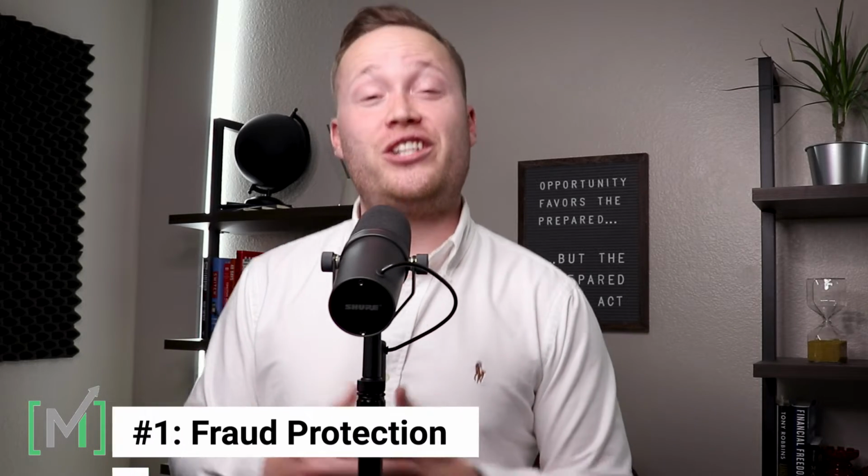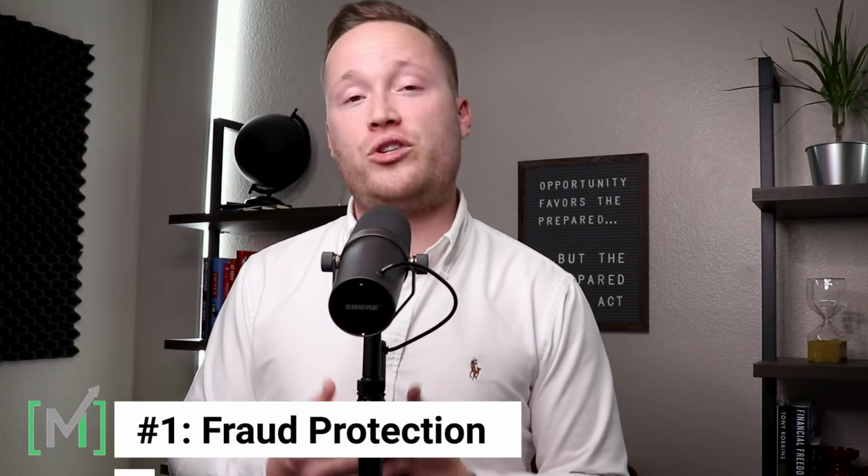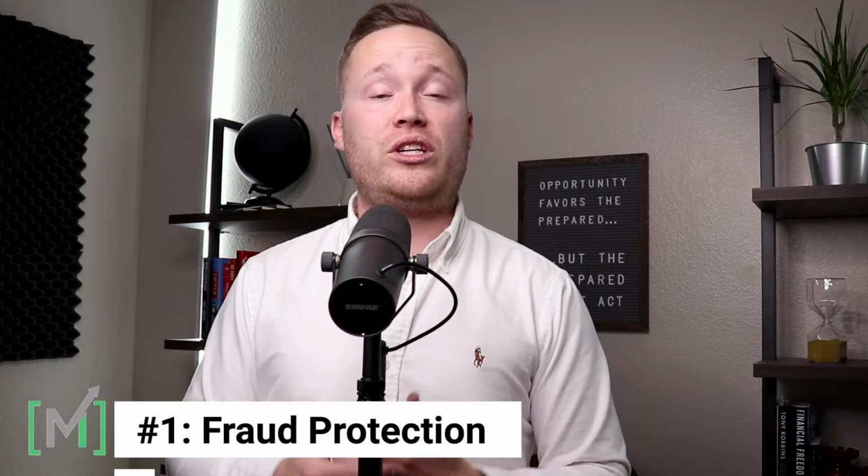So fraud protection is the first one on the list. This one in particular limits the liability to the card holder in the event that there is a breach to their credit card. And I've seen this happen with so many people that this aspect of having that protection in place is really important, especially if somebody goes on a spending spree with your card. But it is important for you to look for a $0 liability associated to this in the event that your card is compromised, stolen, or whatever the case may be.